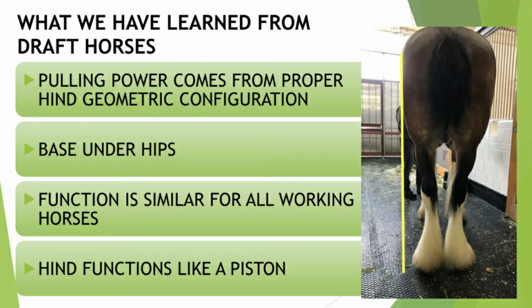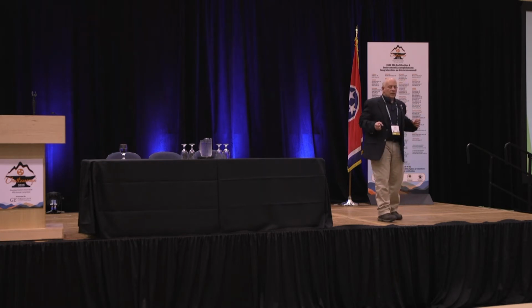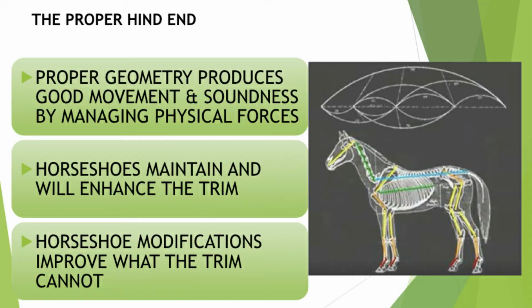So pulling power comes from the right geometry of how the hind end is put together. The base needs to be under the hips. The function is the same for every horse. It's just used differently as the horse is in different gaits or uses. But the hind end does, as you saw, work like a piston. Push, pull, push, pull.